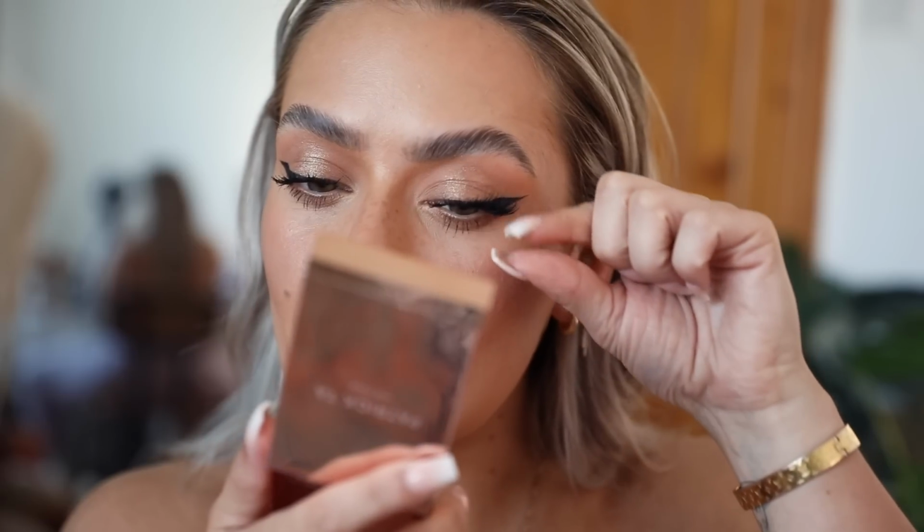Now that the lashes are somewhat dry, I'm just going to pop them on the outer corners. See that? It just adds the right amount, just like a little bit of extra drama. It just changes the shape of my eye, makes them a little bit more feline. Sexy eyes, you know. I am far too goofy to be sexy.